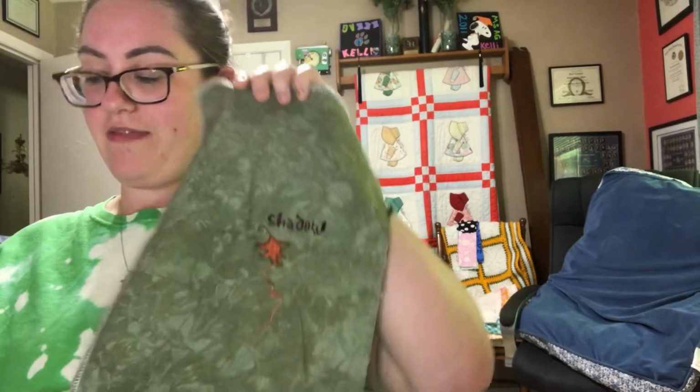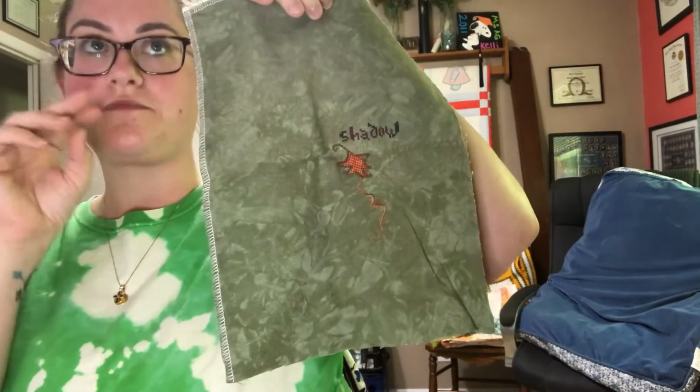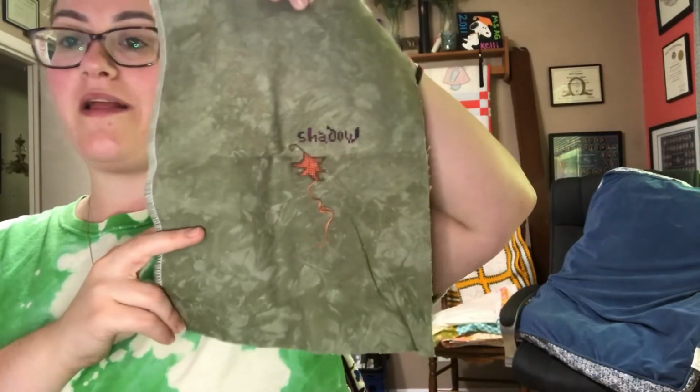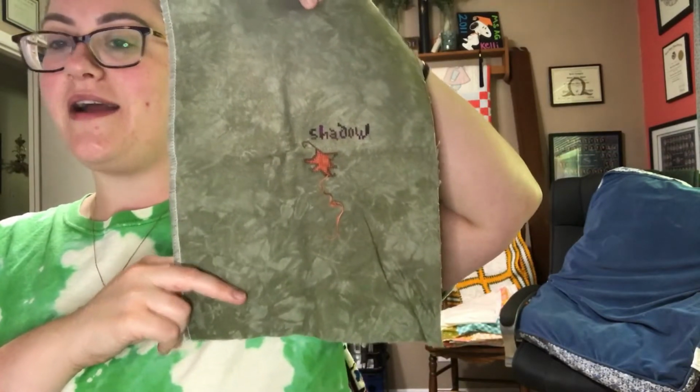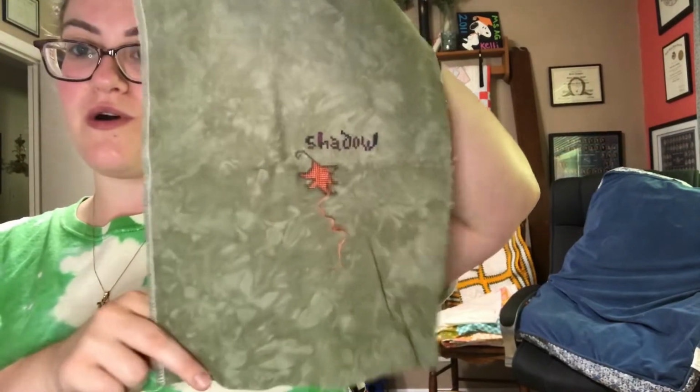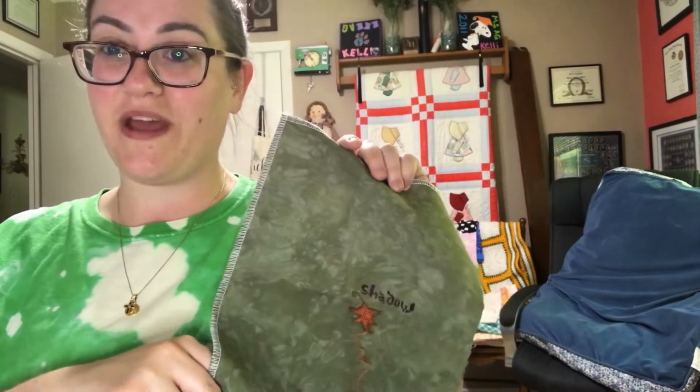I only have the PDF version of this, and this is a piece of 32 count Lugana by Picture This Plus in Conifer. And this is Dracula's Confessions from Lindy Stitches. I started this for my birthday this last year, and while I really love the pattern, I don't want to stitch it. Like, I do, but I also don't. So this is going.